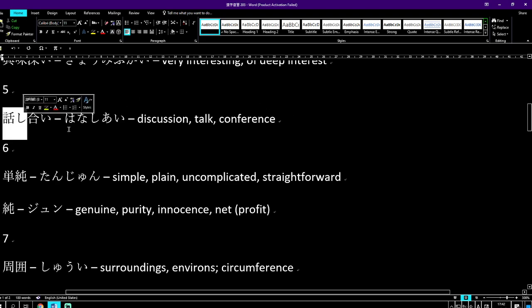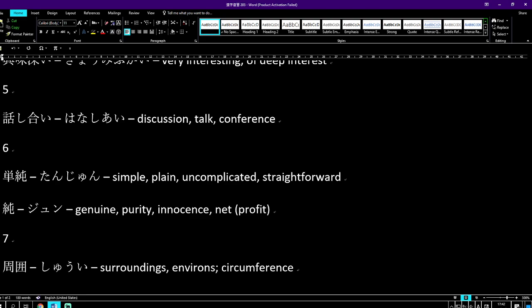Hanashi on the left side is a talk or a discussion, and ai on the right side is a meeting or a joining of things. So a talk meeting is a discussion or a talk. Hanashiai is talking meeting. Hanashiai.